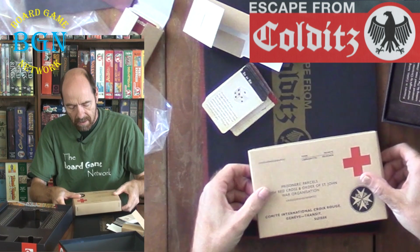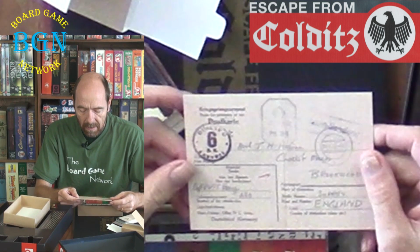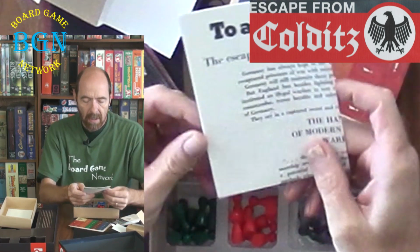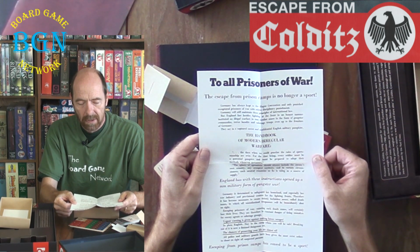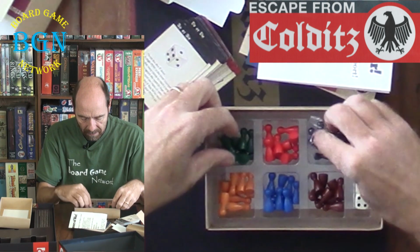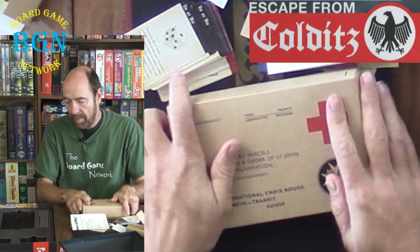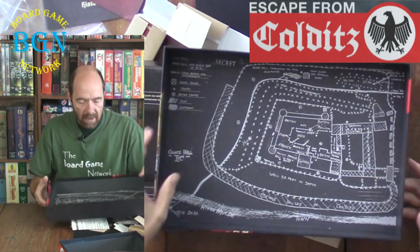Let's see what's in here. This looks like the first aid kit. A postcard. Here are some kind of counter sheet. Here we have: to all prisoners of war, the escape in prison camps is no longer a sport. This is great that they put some historical stuff in here. We got a bunch of pawns, six different color pawns, 2 d6s. Plastic case to hold everything in so it's not rolling around. Separated so your colored pawns are separate. And we even got a map board on the bottom of the box.